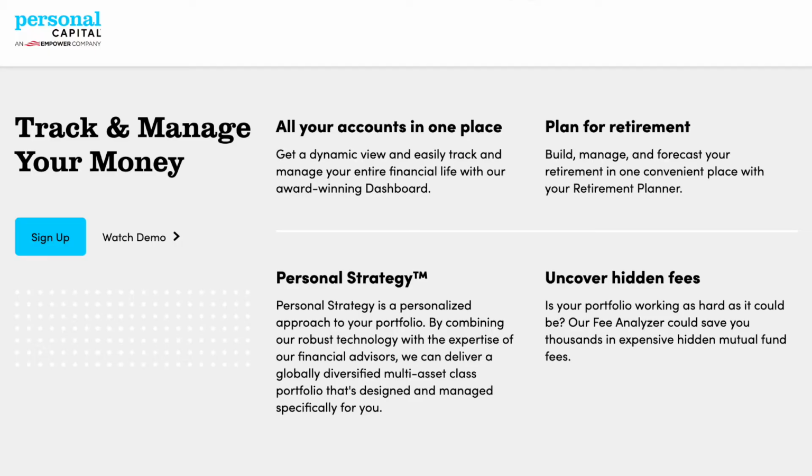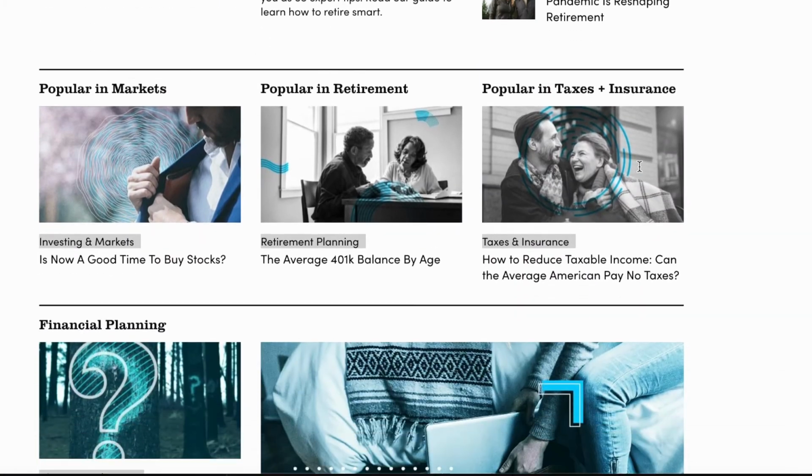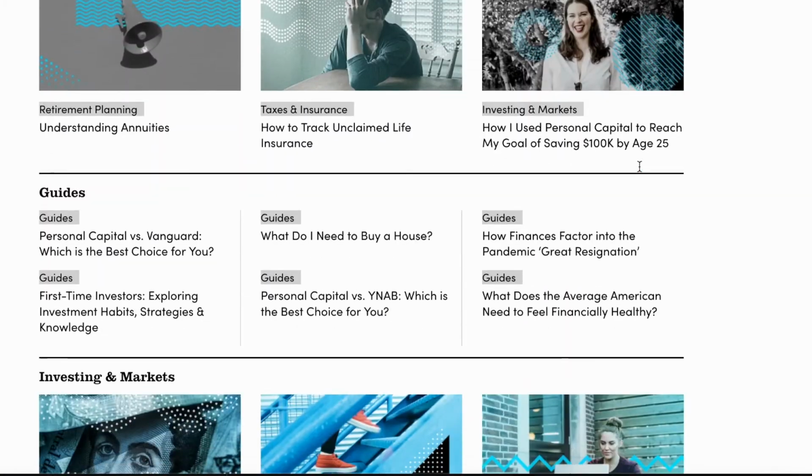This particular app has a money account dashboard that lets you track your income, your expenses, it tracks your net worth, also tracks all your investments and your portfolios. It is a free app and has all different kinds of investment tools and even really cool things like investment or retirement calculators. It also offers a daily capital blog for financial tips, investment tips, and things of that nature. And there's also a portfolio analyzer.